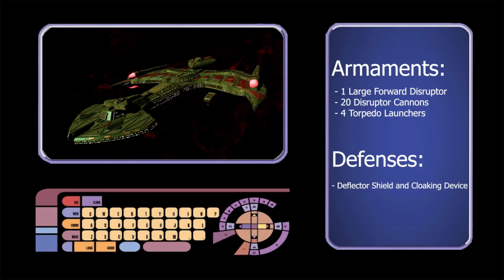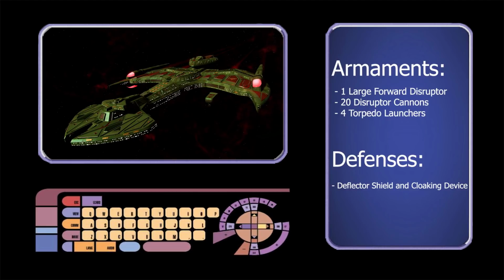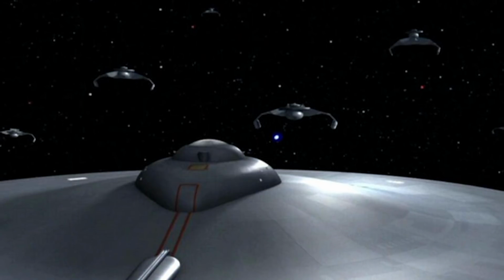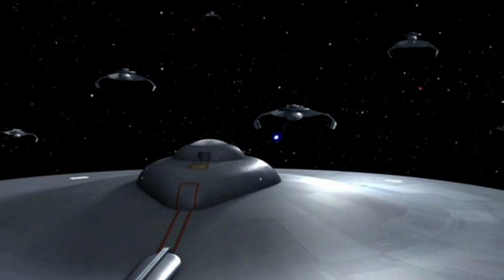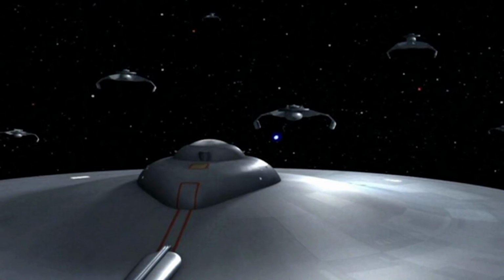Due to its size, it's capable of carrying a shuttlecraft. The first time we got to see this vessel in action was during the Klingon-Cardassian War. It was used as a flagship by the Chancellor. The Klingon fleet is specifically designed for maneuverability and to overwhelm their enemies. Every one of their ships is able to perform multiple missions if needed.